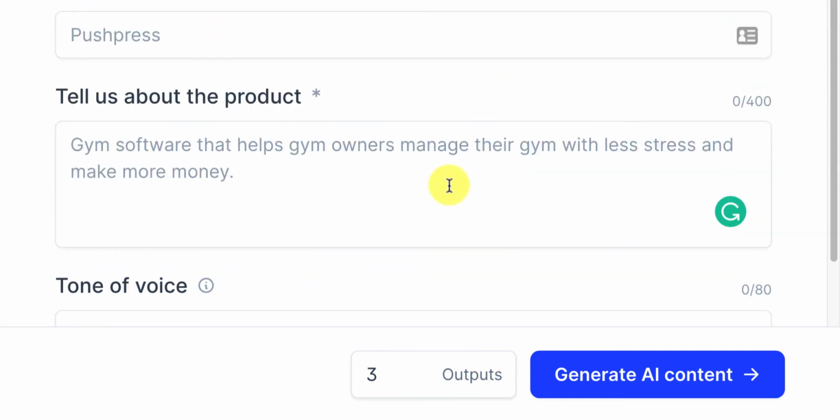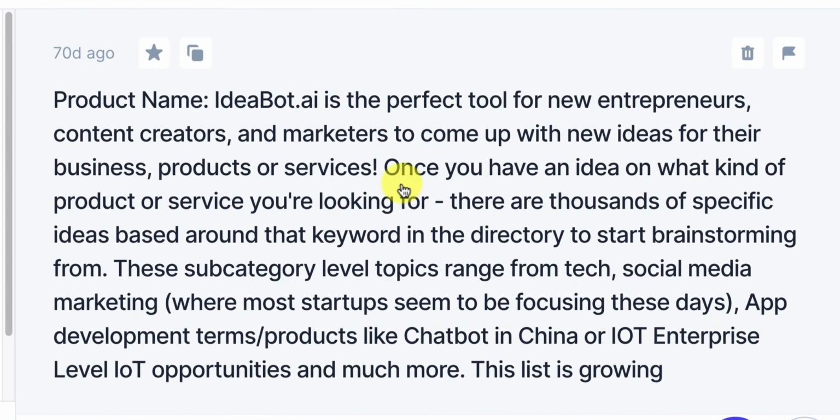And so I literally put in one sentence here, and I said, IdeaBot will help you discover niche markets, product ideas, keywords, and new article ideas. That's all I put into this. And then it spit out, IdeaBot is the perfect tool for new entrepreneurs, content creators, and marketers to come up with new ideas for their business, products, or services. Once you have an idea on what kind of product or service you're looking for, there are thousands of specific ideas based around that keyword in the directory to start brainstorming from. Like, it wrote this. I didn't write any of it.